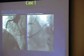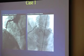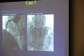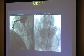and this is what a normal right coronary artery should look like. So the stent is deployed in this area, and so this patient's problem is fixed. So this area, the reason for this obstruction is clot formation. The stent has pushed that clot out of the way and restored normal blood flow.